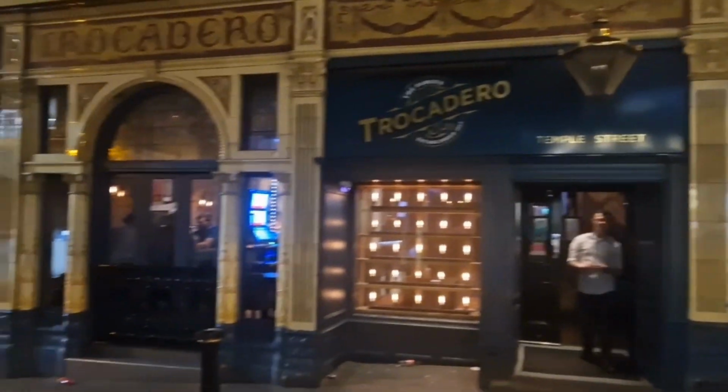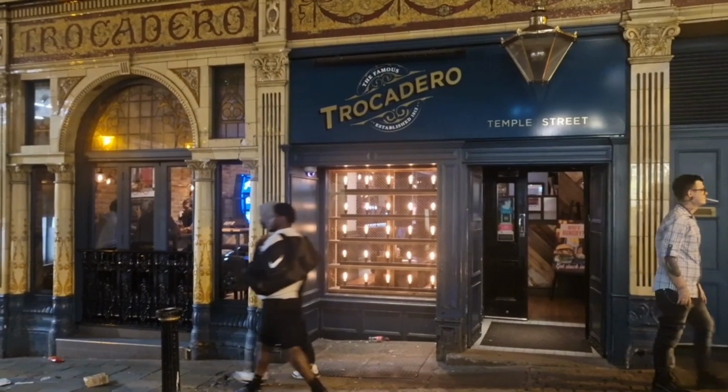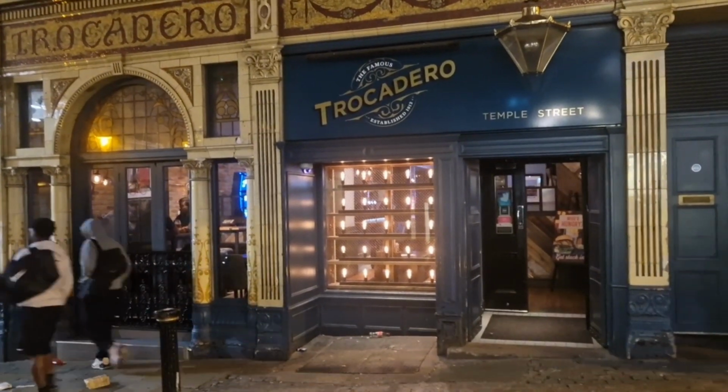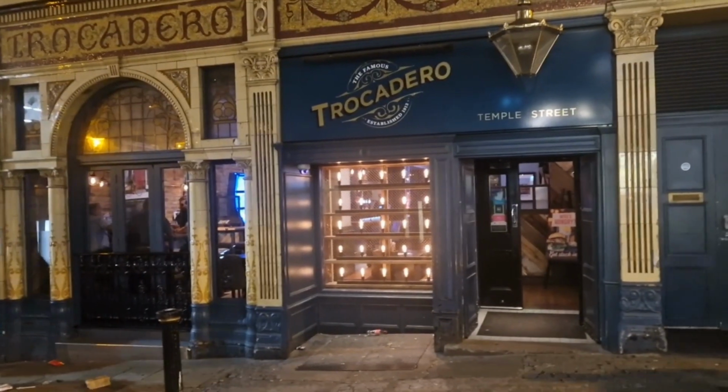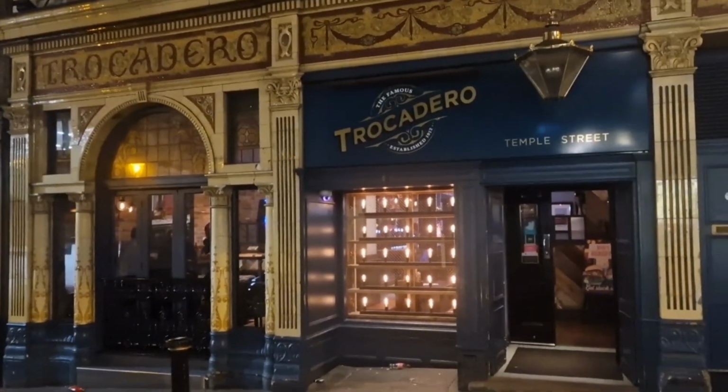Right, that was swift moving. Straight round the corner too. So literally it's been two minutes. Trocadero is up next. This is one of the most haunted pubs in Birmingham, so I hear. One of the old landlords still haunts the back corner, from what I hear, not the current landlord, obviously.